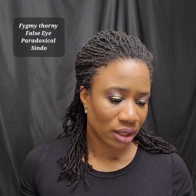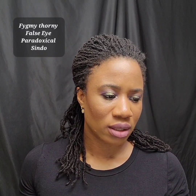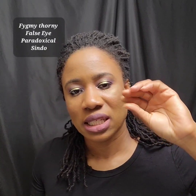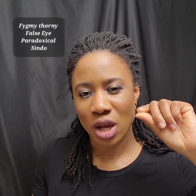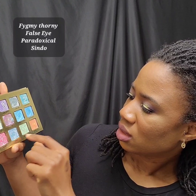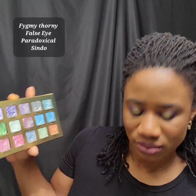The shades that stand out as light topper-like shades were Pygmy, Thorny, False Eye, and Paradoxical. Cindo also, but it's maybe next level in texture. It's not too light. It has some substance to it, but it still feels topper-like. So topper-like, Pygmy, Thorny, False Eye, Paradoxical, and Cindo.